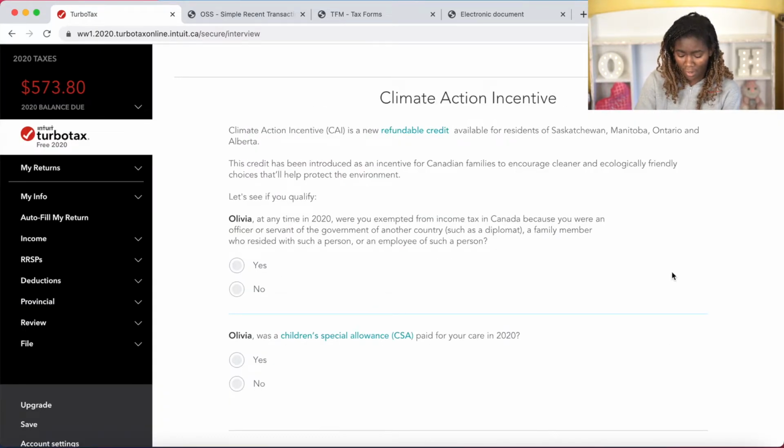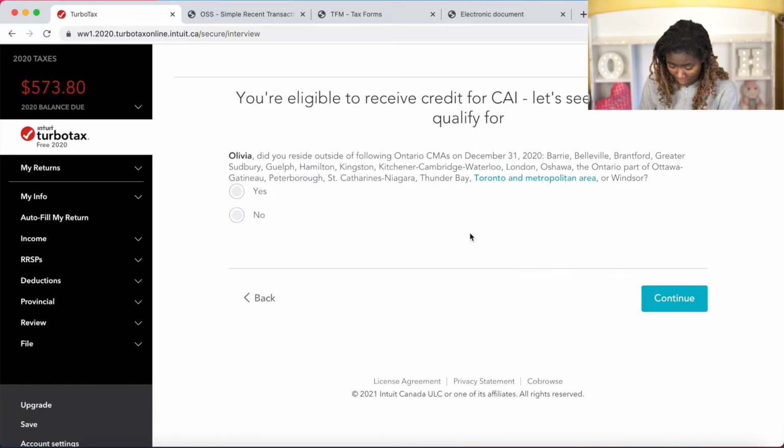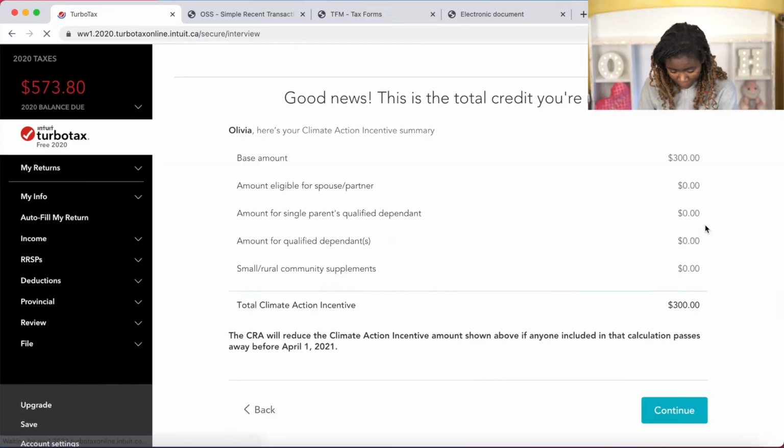Okay, so for the climate action incentive, Olivia, at any time in 2020, were you exempted from income tax in Canada because you were an officer or servant of the government of another country, a family member who resided with such a person, or an employee of such a person? No. Was a children's special allowance paid for your care in 2020? No. Continue. I am eligible. Let's see how much I qualify for. Did I reside outside of any of these places? No. Continue. So I qualify for a $300 credit.